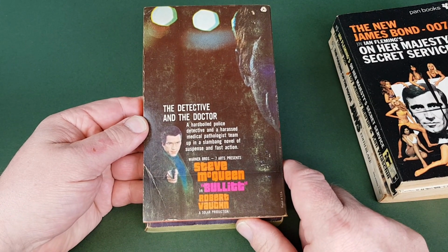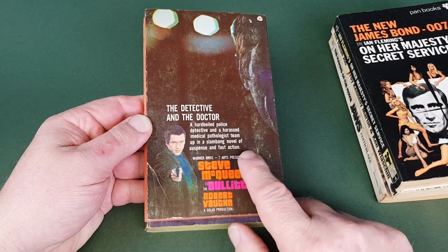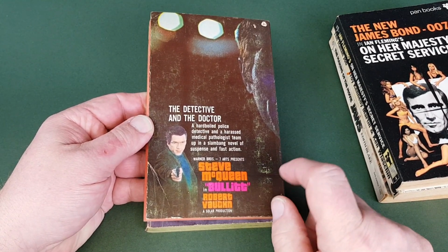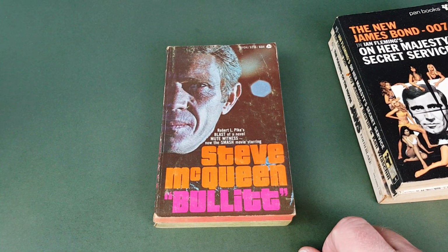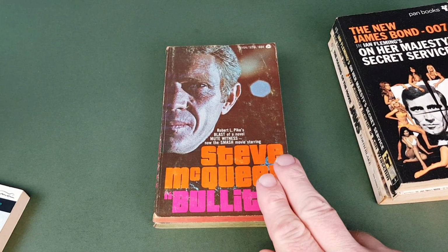Then on the back there, in action, Steve McQueen and Robert Vaughn. They're almost like co-stars. He's got a slightly bigger name than Robert Vaughn. But they were best friends. Robert Vaughn and Steve McQueen were next door neighbours. I remember speaking to Robert Vaughn about that, and he said they were really, really good mates. So that's the American tie-in.